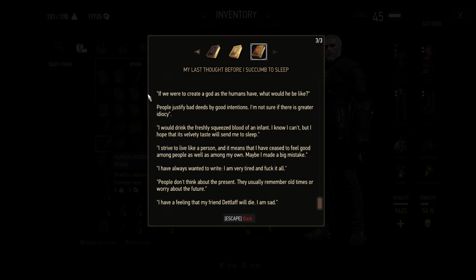I strive to live like a person, and it means that I have ceased to feel good among people as well as among my own. Maybe I made a big mistake. I have always wanted to write. I am very tired, and fuck it all. People don't think about the present. They usually remember old times or worry about the future. I have a feeling that my friend Detlef will die. I am sad.